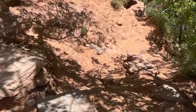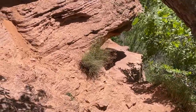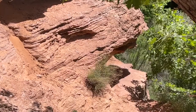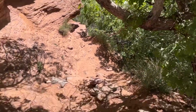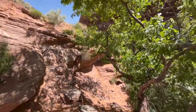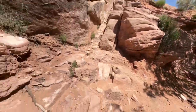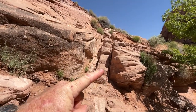If you go down this way, way down there, someone put a sign in the sandstone that says, don't go this way, dangerous drop off. And there's also a trail that goes off that way. You don't want to go that way. Where you want to go is right up here. You just go ahead, you go right up there.